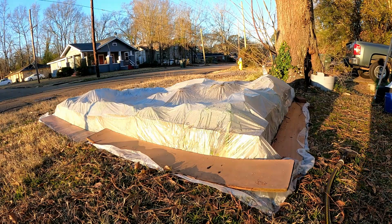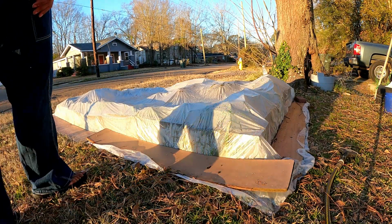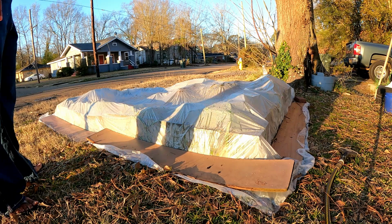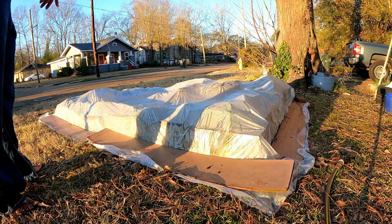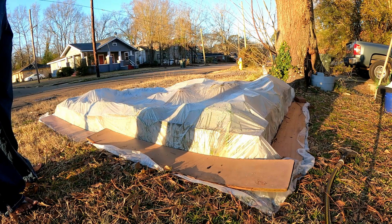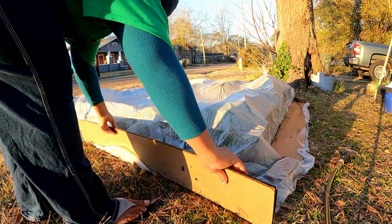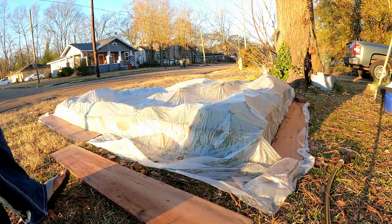Let's get this one uncovered. Something I want to mention to y'all, if y'all gonna cover stuff, try to use long pieces or something, because it holds your plastic down better and it holds it down all the way around the edge and leaves less room for air and stuff like that to get into it.